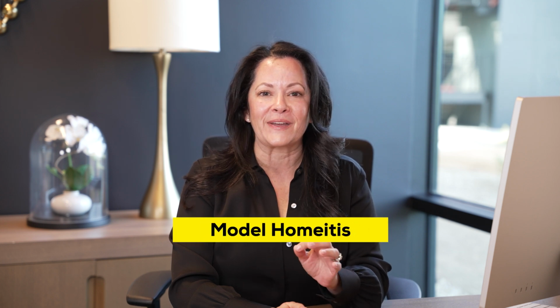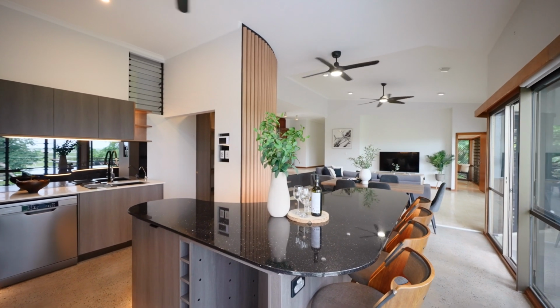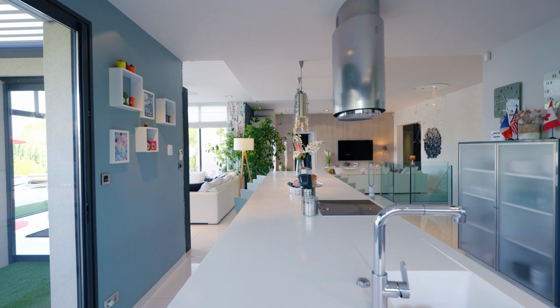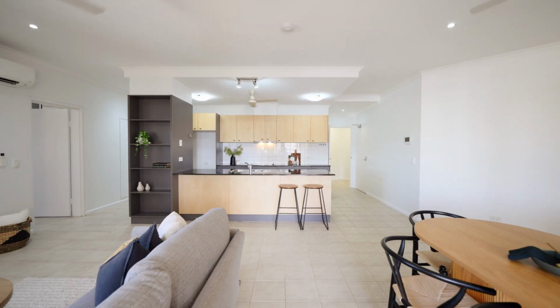So here's a pro tip. Did you know that model homeitis is a real thing? It kind of infects your brain, right, with all of the shiny, fancy objects that you see in these homes. But the reality is most people do not build their home like that, even from the builder. So the key is to think about the things that are necessities now that you want the builder to do before you move in, and then consider, is it possible for me to live through a remodel? If it is, maybe you just want to take the basics that the builder is offering that don't cost you a penny, and you want to remodel before you ever move in.